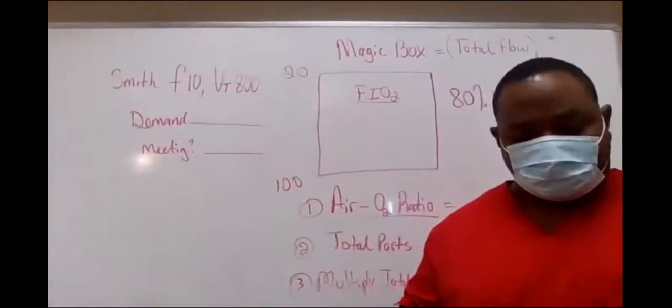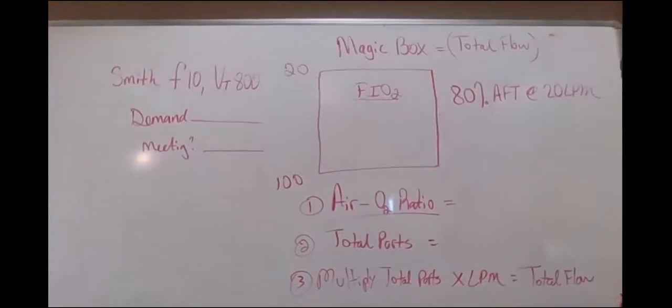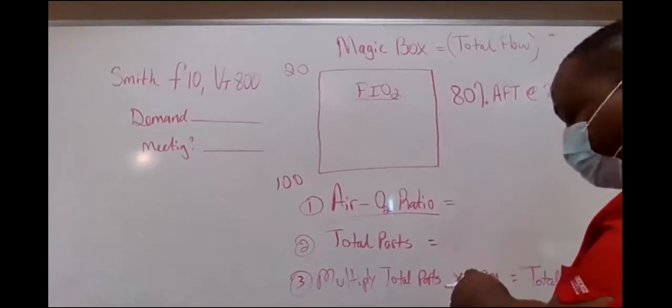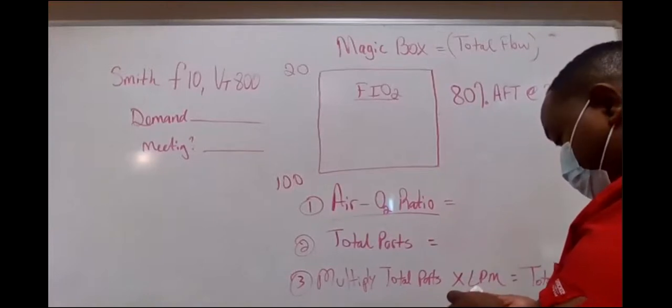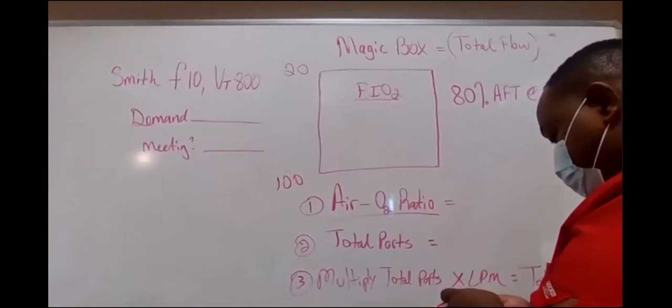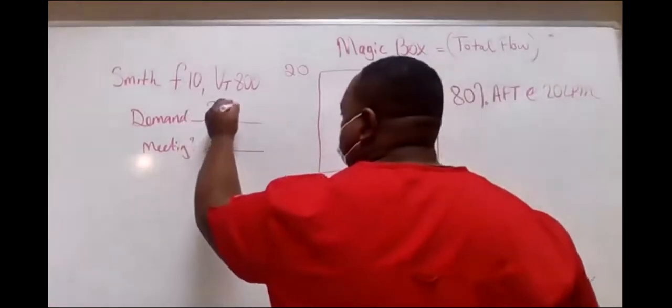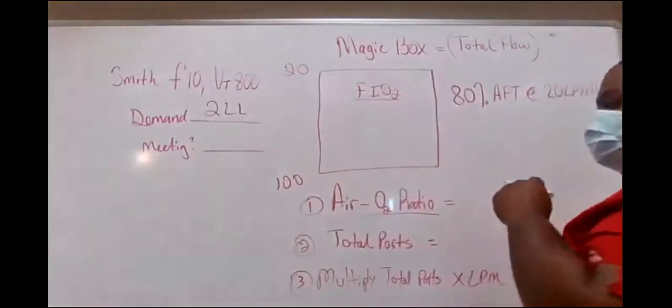All right. So what's the patient's demand? 24. Okay, 24 liters per minute. So that would be 0.8 times 10, and then times 3. 24 liters is his demand.